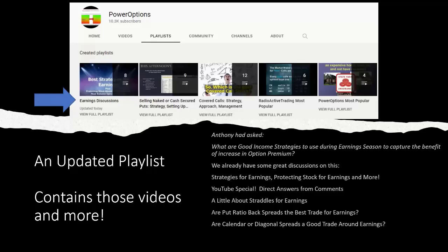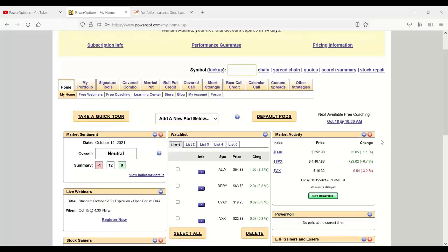If you have a similar question to Anthony about what are good strategies to use during earnings season or a stock that has earnings coming up. All right, well, all that being said, ladies and gentlemen, let's navigate over to the Power Options suite of tools. We, of course, are going to use the Power Options suite of tools to illustrate the answers to our questions that come in during the presentation. As I mentioned, please feel free to send us your questions at any time. All right, wow, I did get lucky.